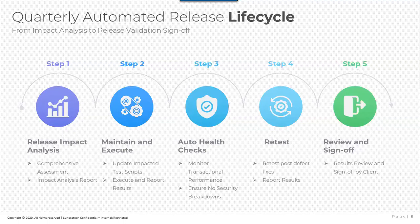Step 2 is maintain and execute. This is where we're maintaining the scripts that we've automated for each of our clients, and we're executing them and reporting results back to them. We provide what we call auto health check routines. By that, we're monitoring transactional processes and transactional performance. If there are any process slowdowns, for example, we can alert the client and also work with Oracle to understand why that is happening.